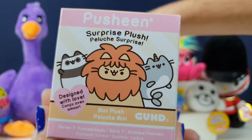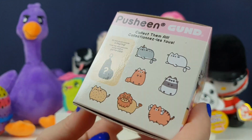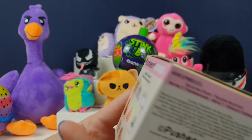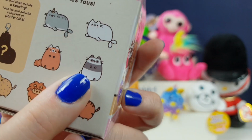Right. So this is the newest series that we've got here in the UK. The Pusheens as animals. So we've got, what is it, like a narwhal or something, a seal, fox, panda, all different cats. So yeah, really, really cute. Obviously, again, really would like the seal, but I'm a massive fan of pandas as well.